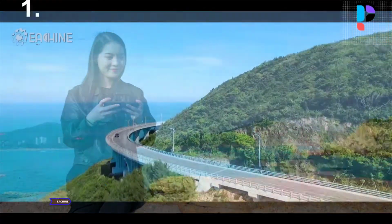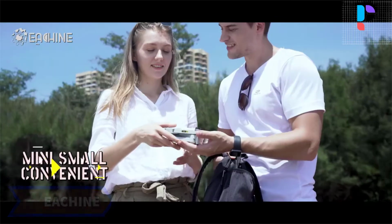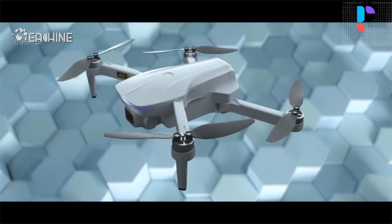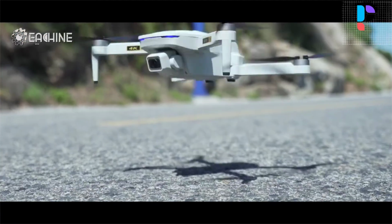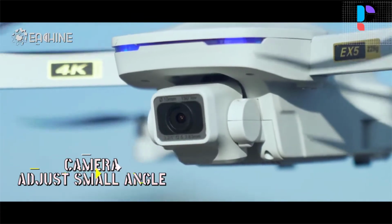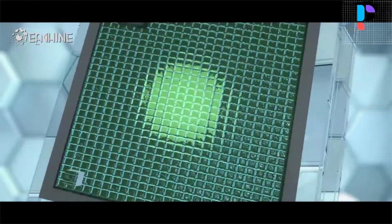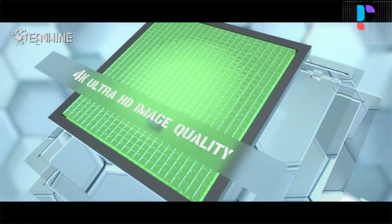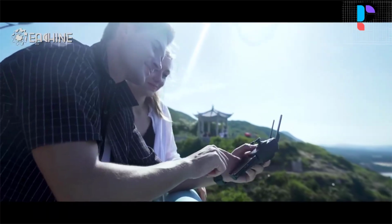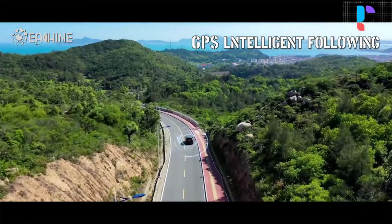Number 1. Brand name, EACHINE. EACHINE EX5 drone built with a 4K UHD camera. Each picture ensures shooting 3840 by 2160 high-resolution images and videos, with a 5G FPV transmitter, saves smooth 4K video at 16 frames per second. Play first-person vision 2.7K video taken by the drone immediately on your mobile device at 25 frames per second.